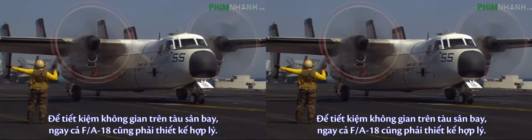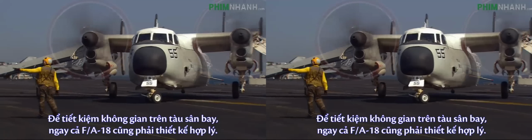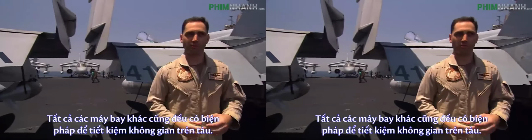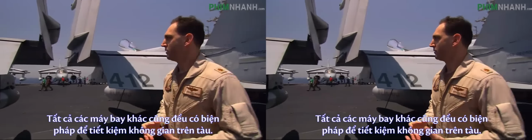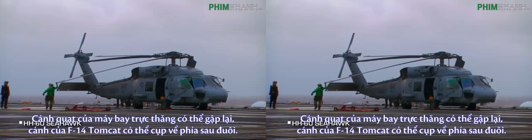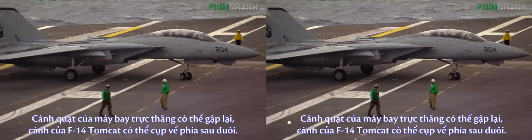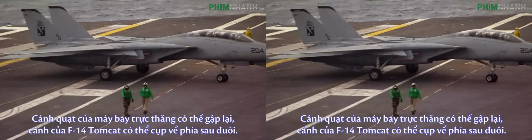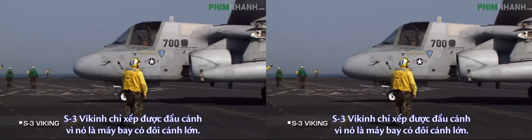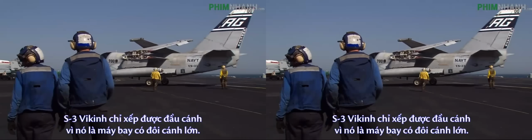To make room on the crowded deck, all naval planes, including the FA-18, are designed to take up as little space as possible. All aircraft that come to the Navy, there is a requirement when they are designed to have some type of function where they can minimize their surface area on the deck. That means, even down to a helicopter that is going to fold its rotor blades all the way back. The Tomcat's wings will sweep all the way back rather than coming out for the takeoff position. And the S-3's wings fold over the top and crisscross over the top of the aircraft, because that is a very large wing aircraft.